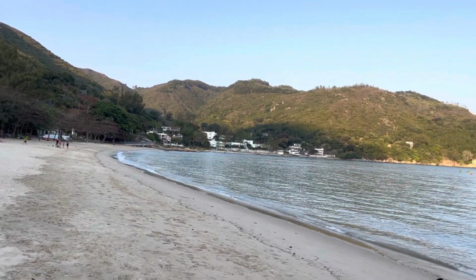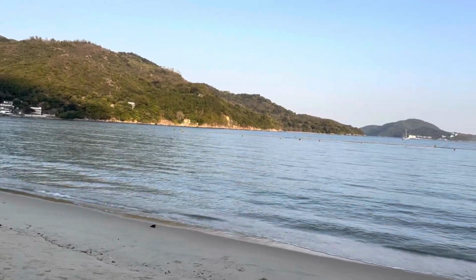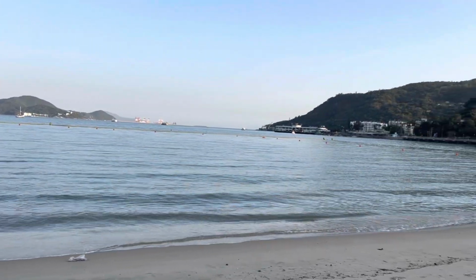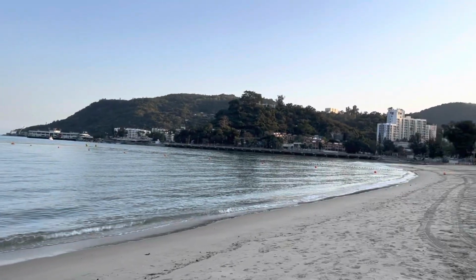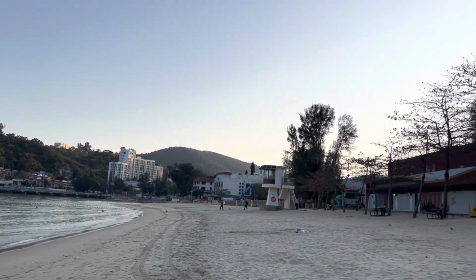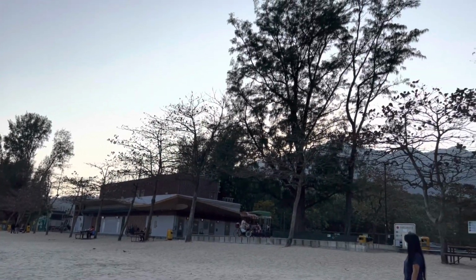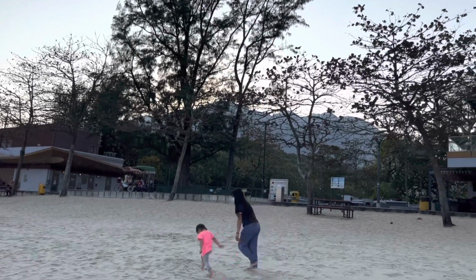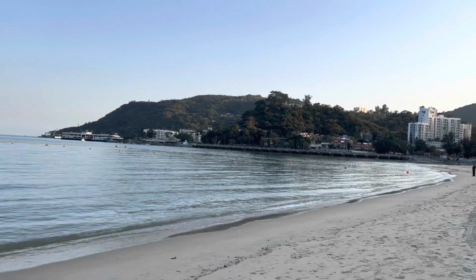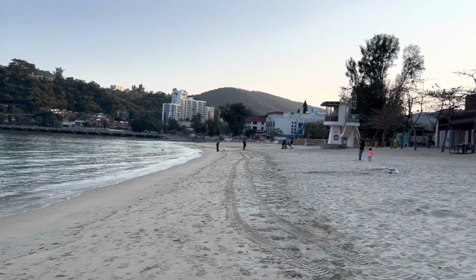Amazing. The sounds of the waves crashing on the shores. How amazing. Look at this. Surely, who wouldn't want to live in such a village?